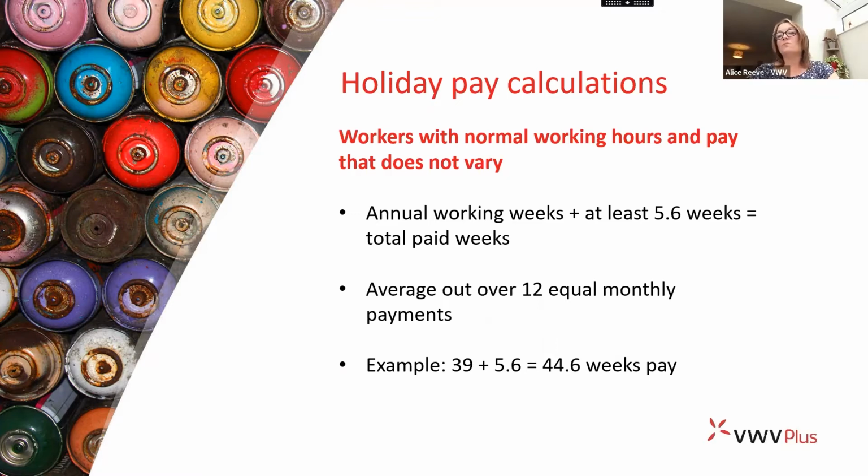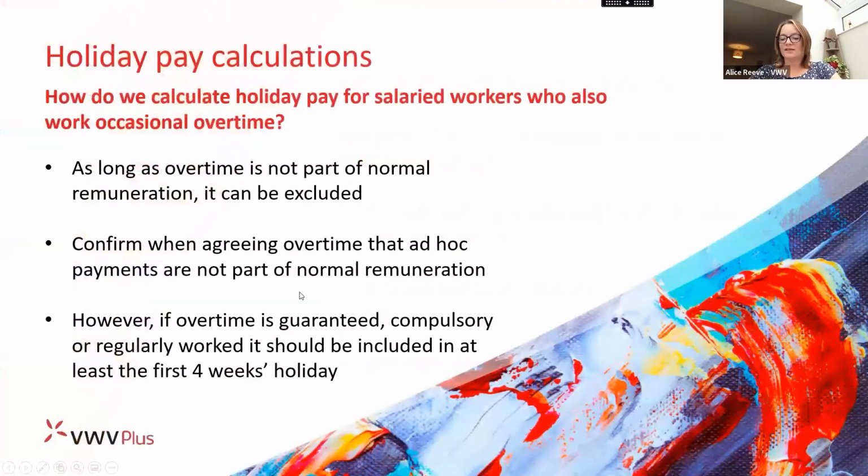And so the principle in law, if you just flick on to the next slide, is that if overtime isn't part of their normal week's pay, normal remuneration, then you don't need to worry about it. So if somebody's off sick, somebody steps in and does a bit of overtime, but it's unexpected, they wouldn't usually get overtime, or it's just very ad hoc, you don't need to worry about it at all. You can just use their normal week's pay when doing the calculation.